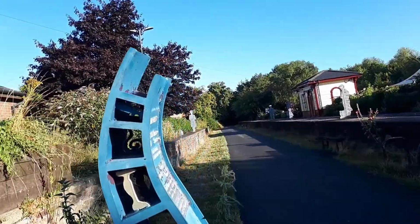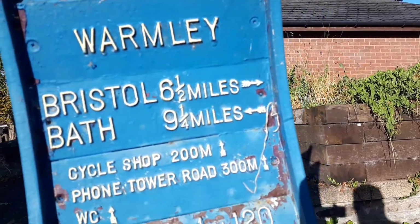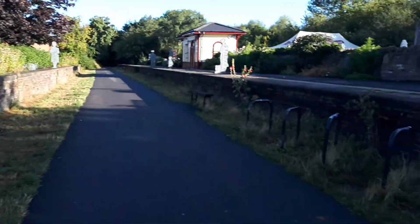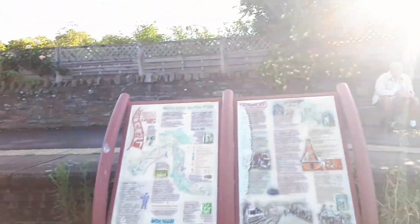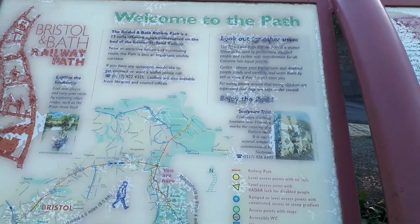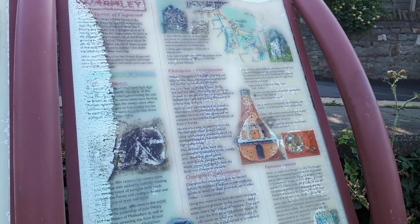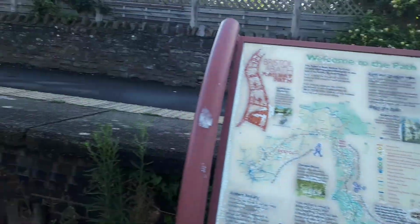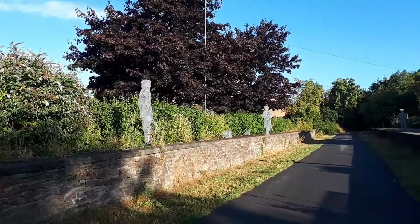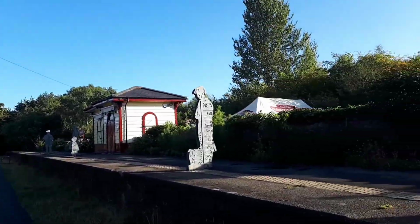Another one of these little thingy bobs. Alright, just 6.5 miles to go now. So, good morning. Some of these signs could do with updating. They're looking a little bit worn.